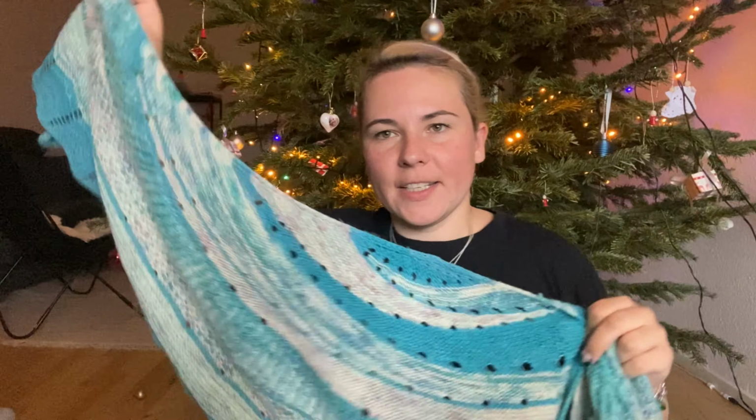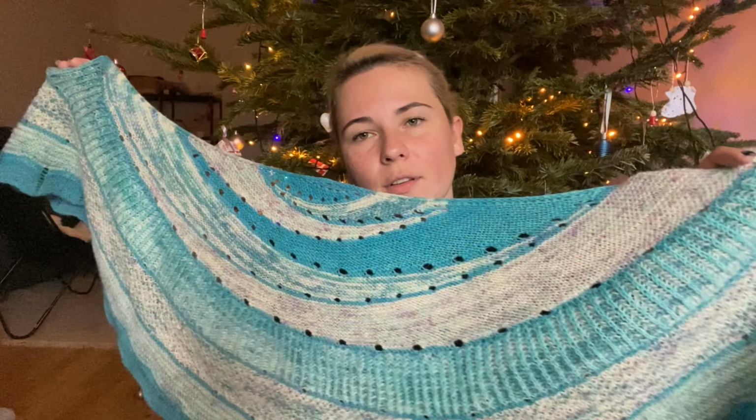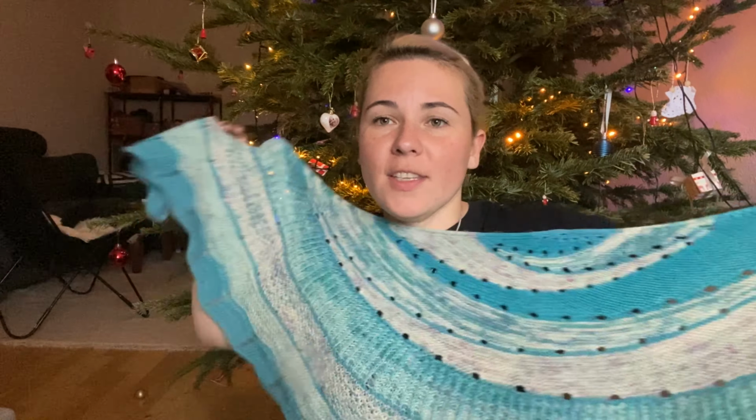I believe the name of the yarn that I used is on my Ravelry page, and you can always see it there. I like the shawl because it's easy to wear. It has this crescent shape, and I like the colors, and it can match many of my clothes. So yeah, we will continue.